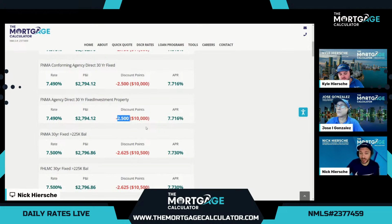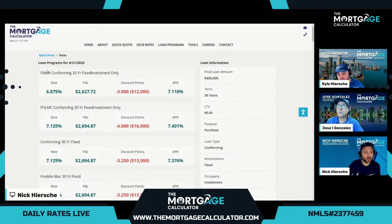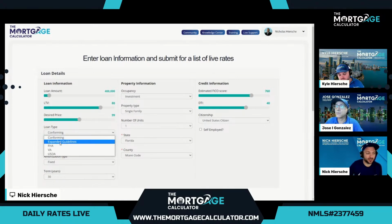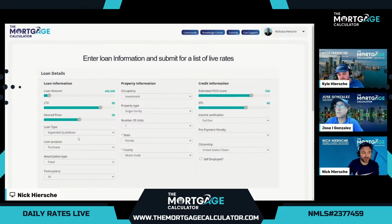But I definitely recommend that we check out our non-QM for all of our investment property purchases or refis, whichever version we're looking at. So some great options here for full doc for conventional for those that need it. But let's go back to our final demo, set it back to investment, 80% loan to value, and we'll do our final demo here with expanded guidelines, non-QM.